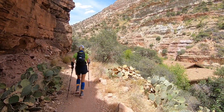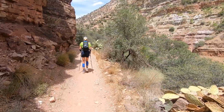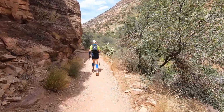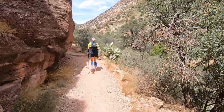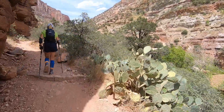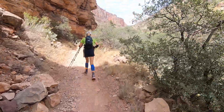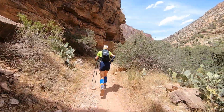All right, we're just leaving Manzanita after a short water break. 20.6 miles, 8 hours and 49 minutes. So that wasn't too bad. I'm feeling better. Now we're going to start really climbing. So we'll see how we feel now.